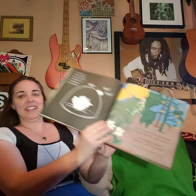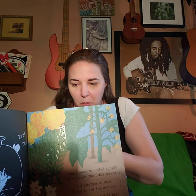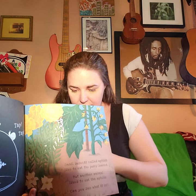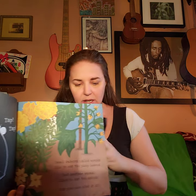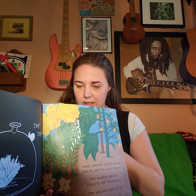Okay. Small insects called aphids like to eat the juicy leaves, but another animal likes to eat the aphids. Can you see what it is? I like to call that a beneficial insect, or a beneficial pest, some people call them. But this is not what I thought it was. I thought it was the ladybug again, because ladybugs love to munch on aphids. But look at this. This was unexpected. No! My flashlight, whoa. Disco. I thought my flashlight was dying.